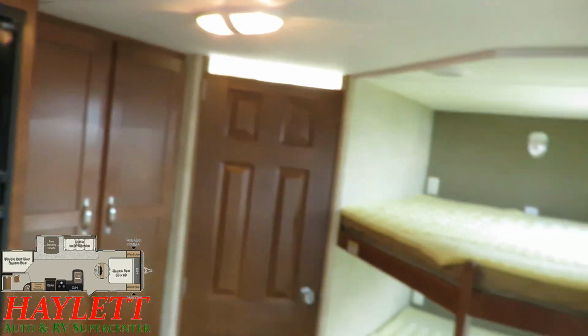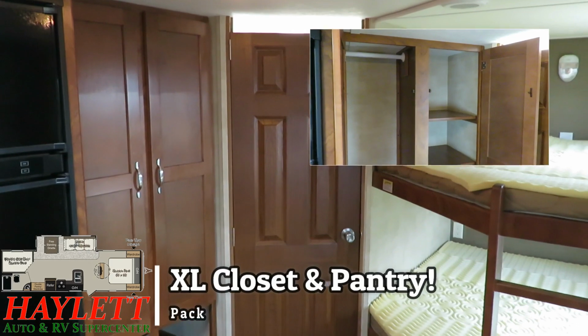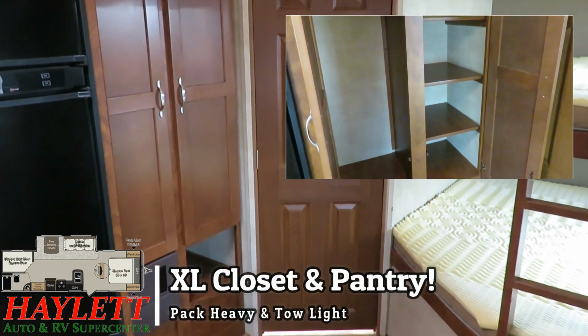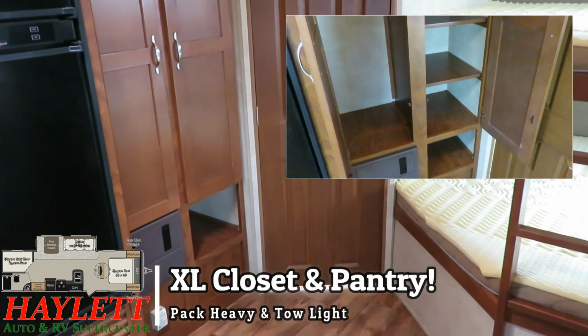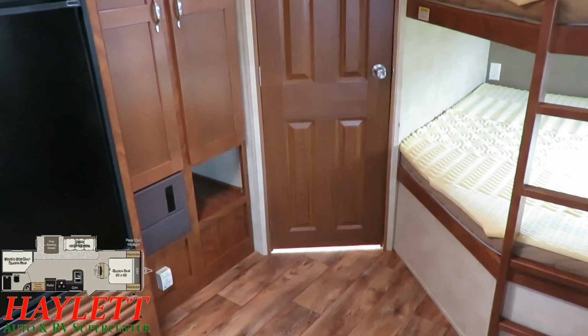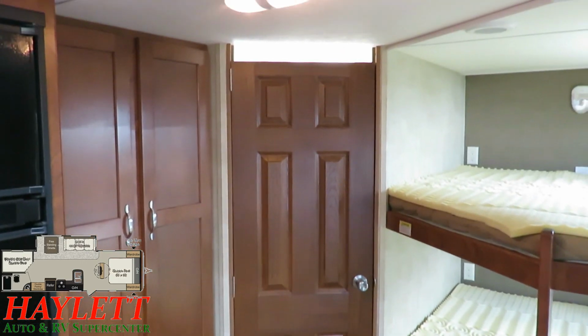Now, over here next to the bathroom, you've got this extra large like pantry and closet combination to give you all sorts of big time storage here in the area that you need it most, because you need a good pantry if you're going to feed the family, and you need lots of storage space, you know, to keep all their stuff.